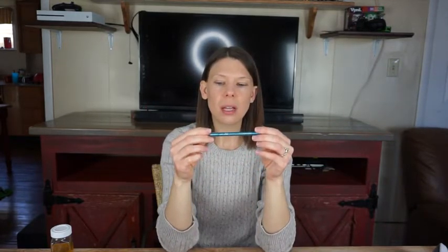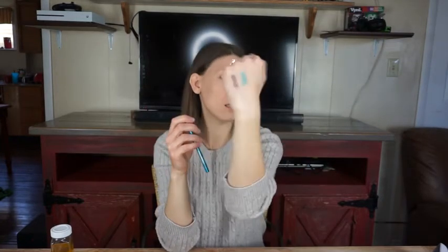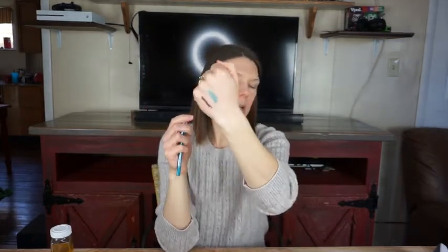But other than that, it's great. It's really creamy. It goes on nice. It's a little bit metallic, which is cool, but it's not too metallic that you're like, oh my gosh, that looks all weird. I like that it's just a light metallic, and the color is really cool. I like the turquoise color, so I really recommend that one as well.